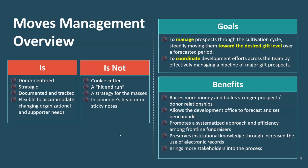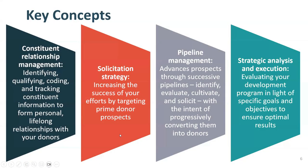So moving on, we next tackle some of the key concepts that I want everyone to be aware of when we're talking about moves management. So when I say these terms, you'll have an understanding of what it means, especially for those that are new to the concept of moves management or maybe have not been involved in an organization that uses it, or it might be the first time that you're coming into a frontline fundraising role.